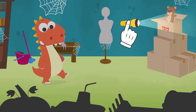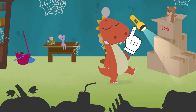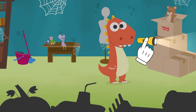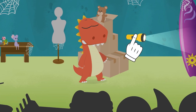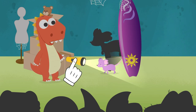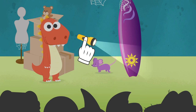Let's see. I don't think it's these ones. Watch where you're going, Eddie. You really scared me. Let's keep searching. This is full of dust and spider webs. What was that? It's just a little mouse. I had forgot he lives here.